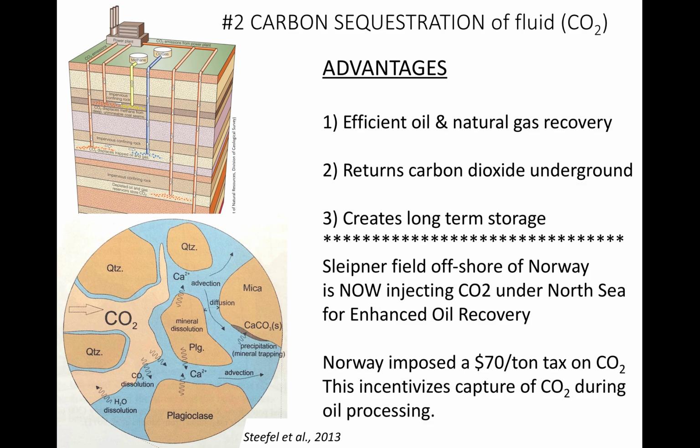So, this is a fantastic idea, especially if it's helping recover oil and natural gas. That will help make this an economical way to take care of CO2. And it would remove the CO2 from before it goes into the atmosphere and return it underground where it came from. And it would create long-term storage.